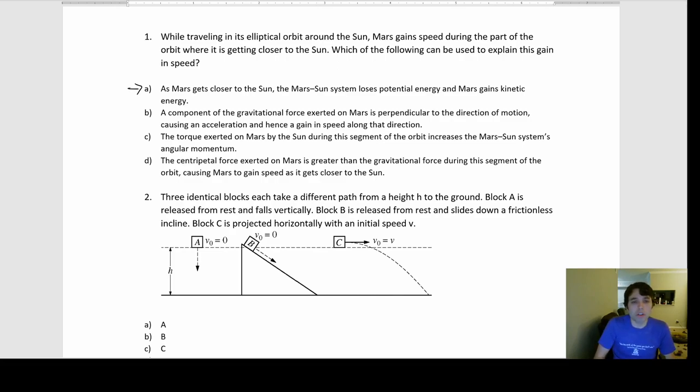Why A? Well, as Mars gets closer to the Sun, the Mars-Sun system loses potential energy and gains kinetic energy. That's key. Just like when an object on the Earth is really high up above the surface, as it falls towards the surface, it's losing height, and therefore it's losing gravitational potential, but it's going to gain kinetic energy. This is true for Mars and the Sun. If we consider the Sun to be the center, the zero point for gravitational potential energy, then the further away we go, the more potential energy we have. And as we get closer to the Sun, we lose potential energy, but we gain kinetic, just like when you fall towards the Earth.